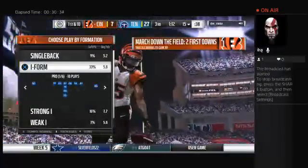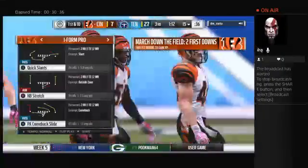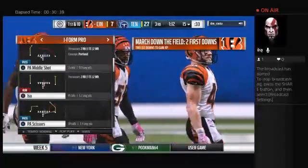It used to be where these niggas don't even run to the ball no more. Like, if it go to the 15, they'll run away.